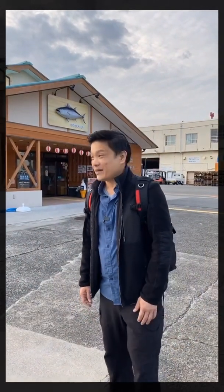Ohayo gozaimashita. We are here in Nachi Katsuura port, and we are here to watch the tuna auction. But unfortunately, no fish today, even though it's a Monday. It's closed on Sunday, and there's supposed to be fish today, but the boats didn't come in. So I can't show you the tuna auction.